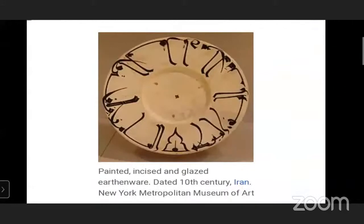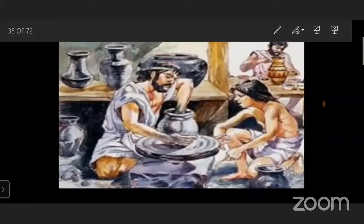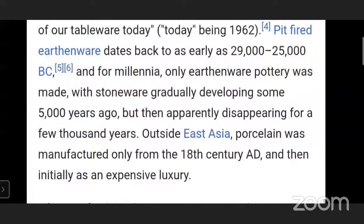Now here you can see painted porcelain, a plate of Chinese earthenware, dated 10th century in Iran. And next, you can see an expert master craftsman teaching the skill of making a big mud pot along with his assistant. The assistant is watching.